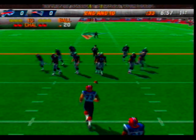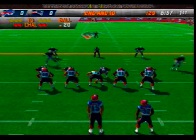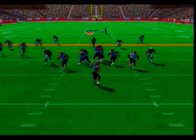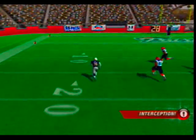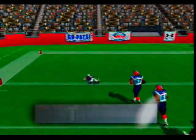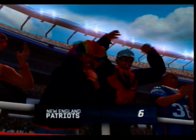Second and 10. Ball on the 20-yard line. New England comes out in a dime pack. Throwing. Picked off. There he goes. Touchdown. A spectacular interception and return for a touchdown.